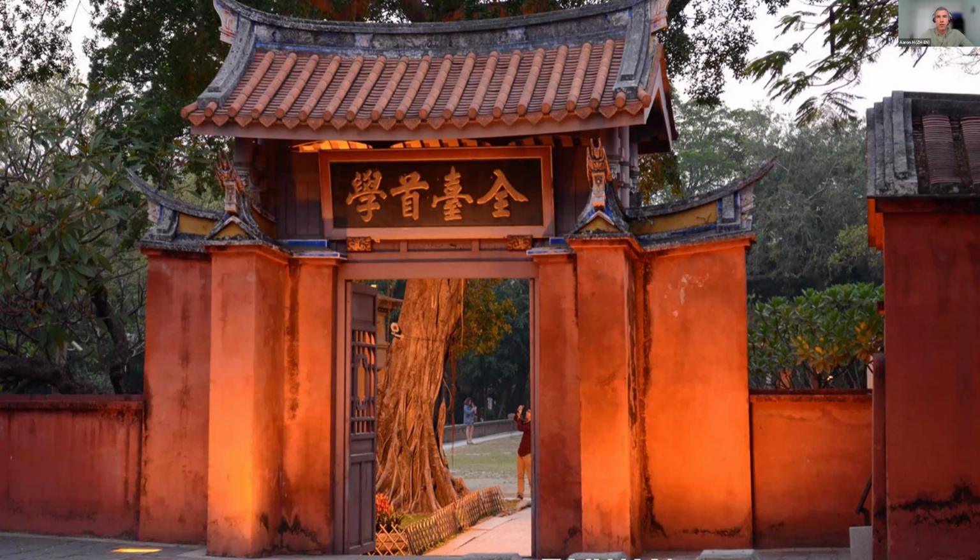The red brick walls around the periphery of the whole temple symbolize prosperity and tradition. And then we have curved roof tiles, which are often adorned with intricate carvings. And these roof tiles contrast with the simple, straight lines of Japanese architecture.